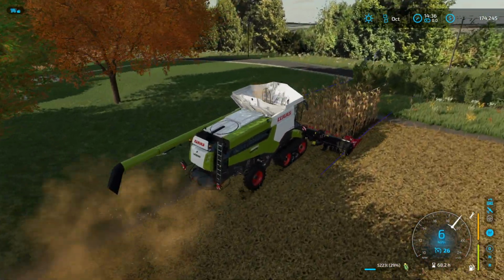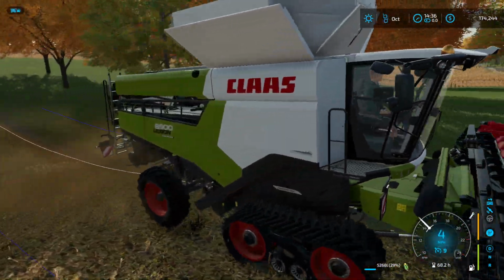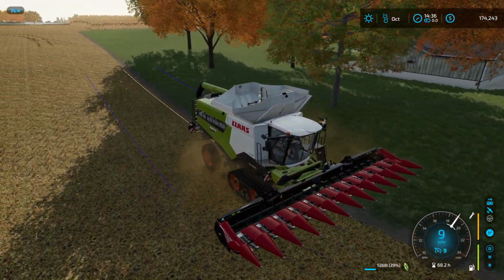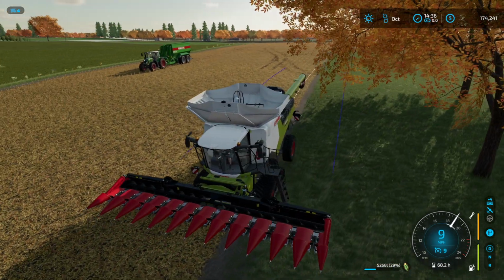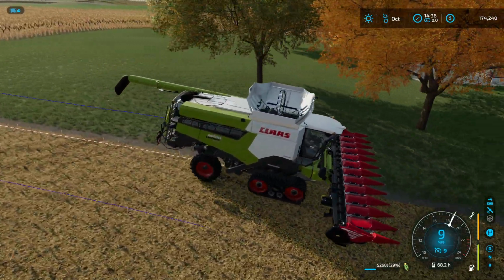Let's see what it does. Is it key or a sheet? What do we have here today? We got a key. Okay. Now I will be shocked if they're smart enough to figure out to go all the way back, turn around, and start this next row. But it almost looks like it's gonna do that.